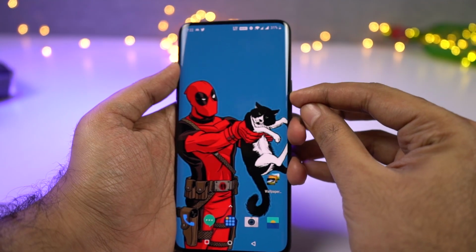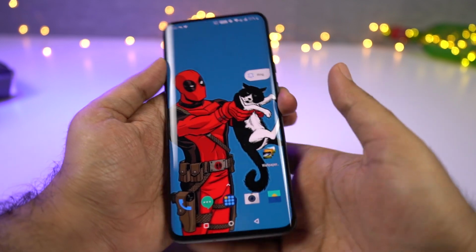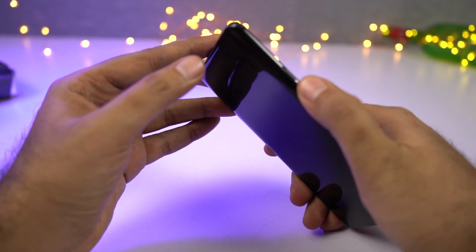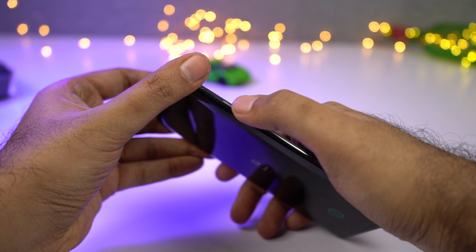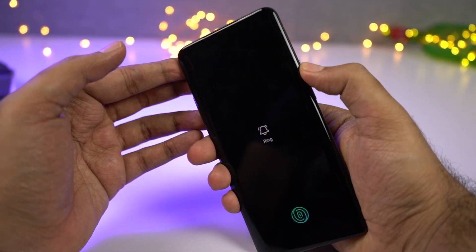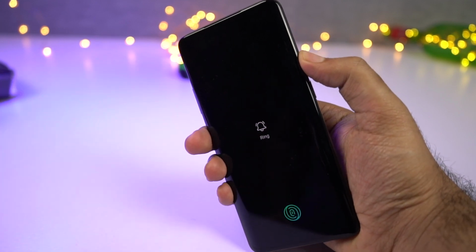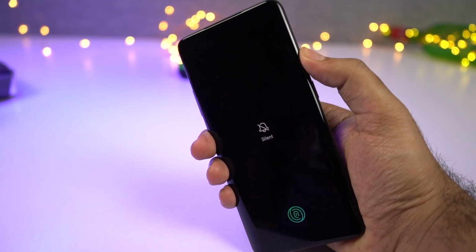Next we have the famous alert slider. Just like on all the previous OnePlus phones, even on this phone, we still get the alert slider. We have 3 modes, silent, vibration and ring. You can further configure each mode from settings. Using this alert slider, you can change to different modes without even looking at your phone. This is a very unique feature that's available only on the OnePlus phones.